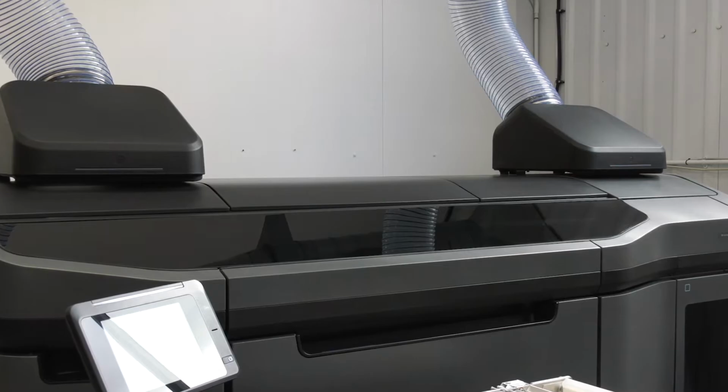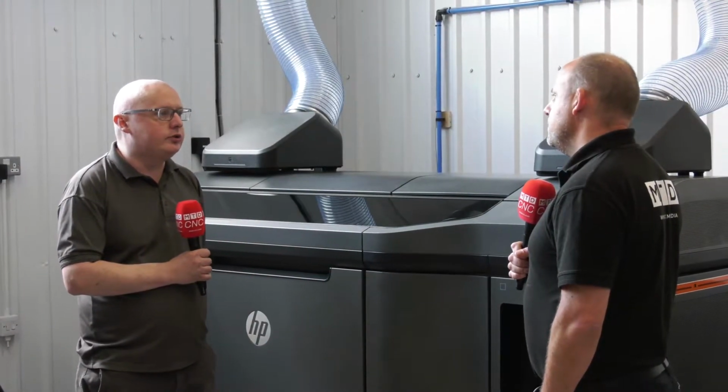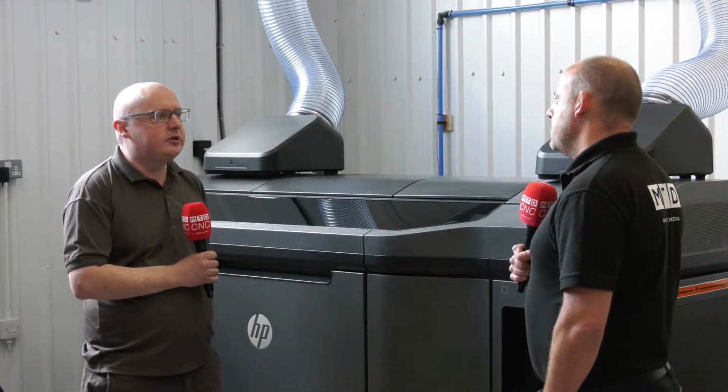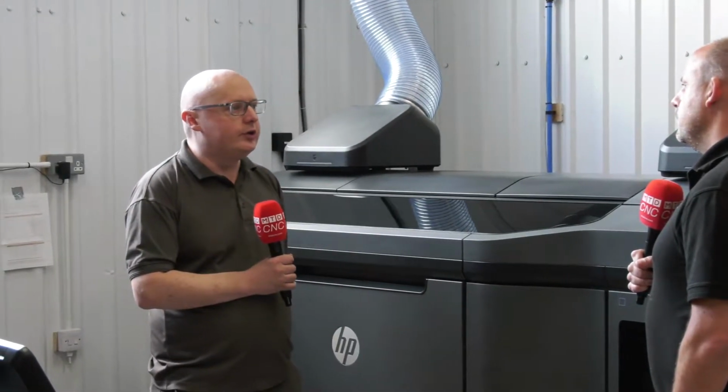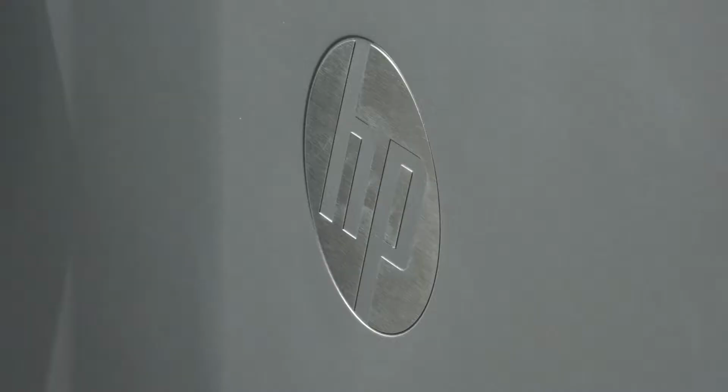There's not so much a learning curve. I've got to say they really are easy printers to run. Sometimes they just need those tips and tricks from somebody that's run the printers, and we've run all the printers now for a couple of years, so we find we're best placed to really help them and make sure they're running and maintaining the printers right, and if they do that, they really are easy printers to run.